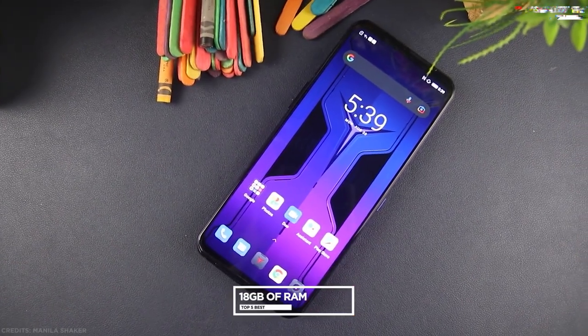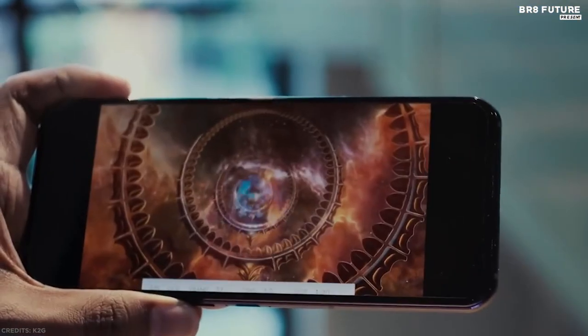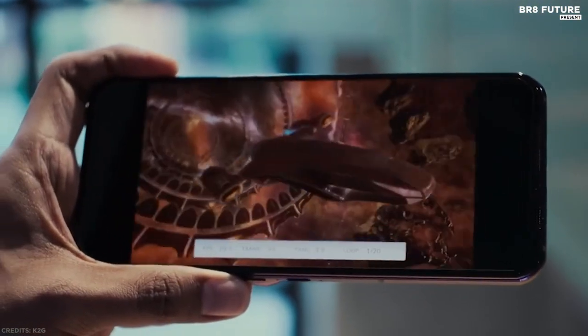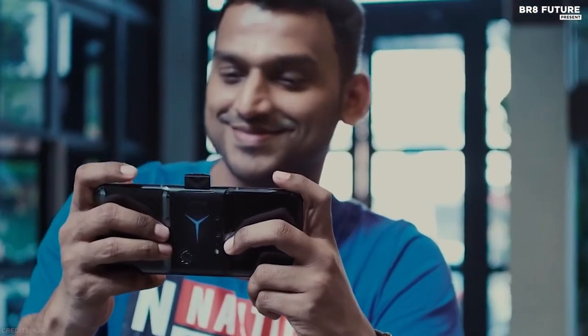With 18GB of RAM and a 5000mAh battery, a strong battery that charges quickly will keep you gaming all day. The Lenovo Legion Phone Duel 2 is certainly one of the best gaming phones you can get.